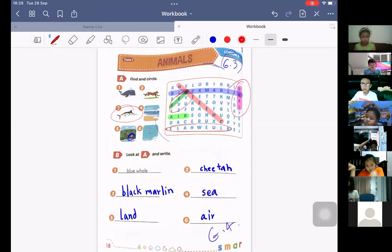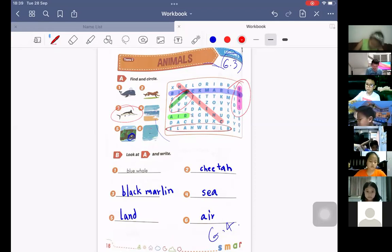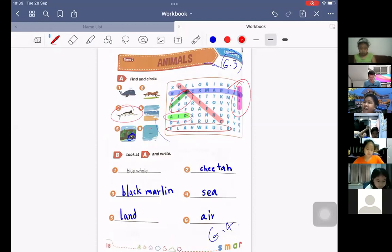And then the last one, number six, it's about egg. That's super easy. You can find egg here. All right, so I think I need Fafa to read 1, 2, 6. Can you read them all, please? Yes.